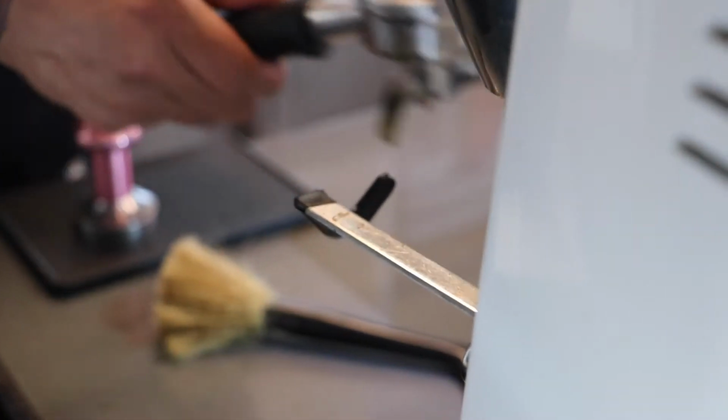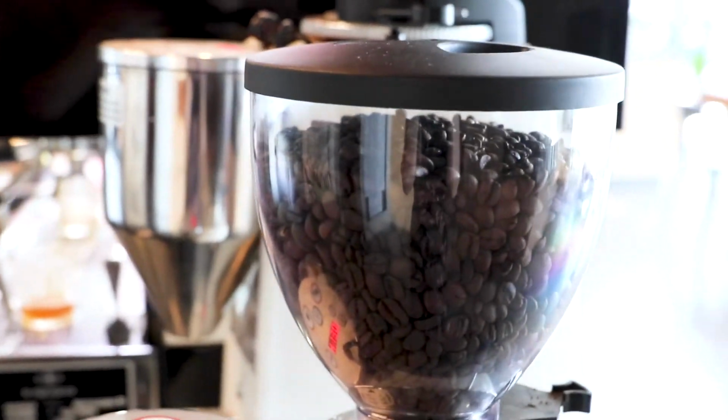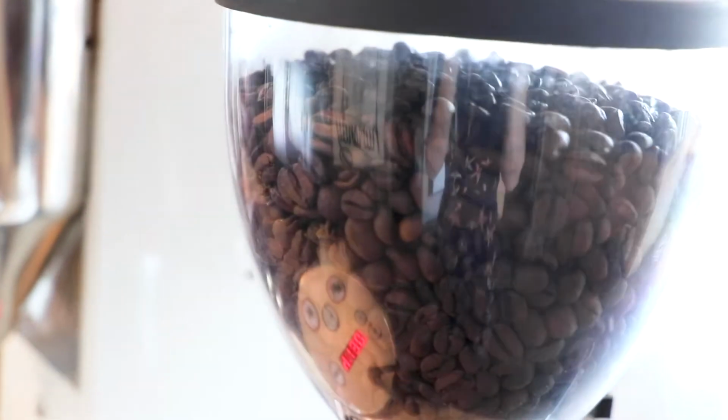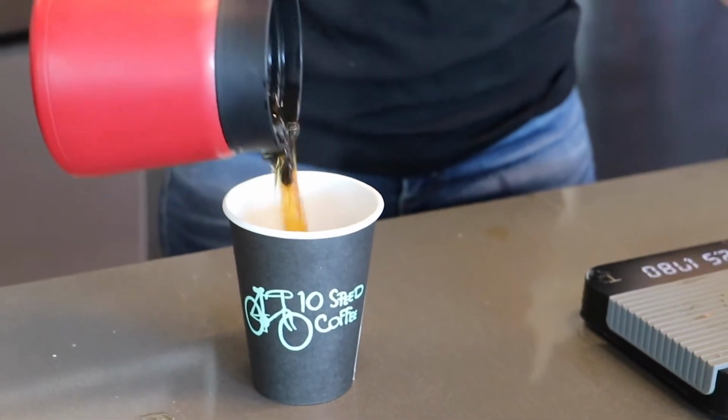If you're looking for a Guatemala coffee that's single origin, you're looking for something that's going to be a little more chocolatey, a little nutty. That's the basic flavor notes that you'll get from a South American coffee. And when you mix those two in a blend, you get a really nice combination of both, which is what I look for in a house blend.